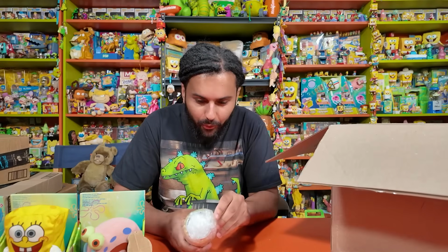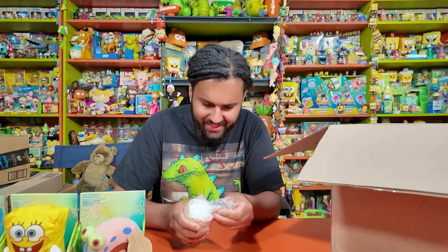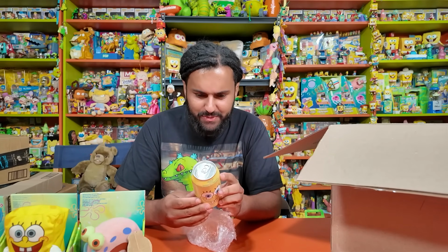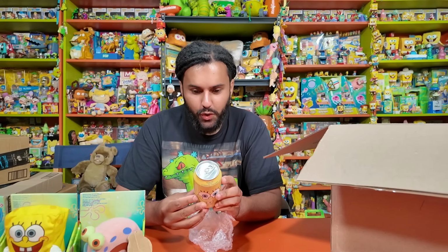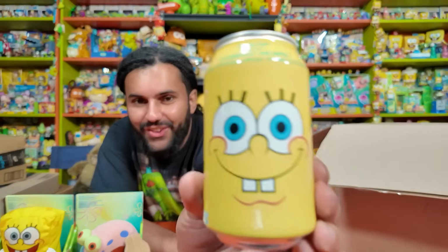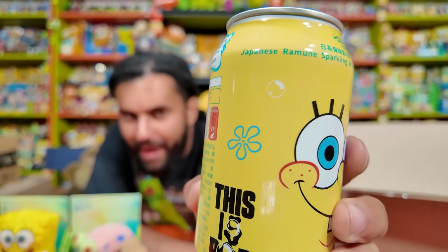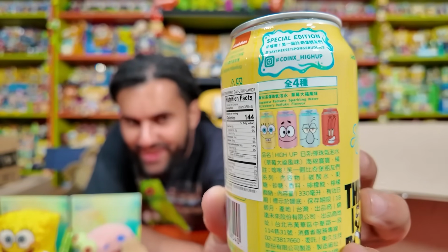Holy crap. Now, what are these? You're breaking my brain here. Like, what is this? Nick Asia, SpongeBob, Strawberry, Daifuku. What? What the hell's a Daifuku? This is so clean. Look, you got SpongeBob's face on there. You got a couple of the floral patterns, and there's also other flavors.